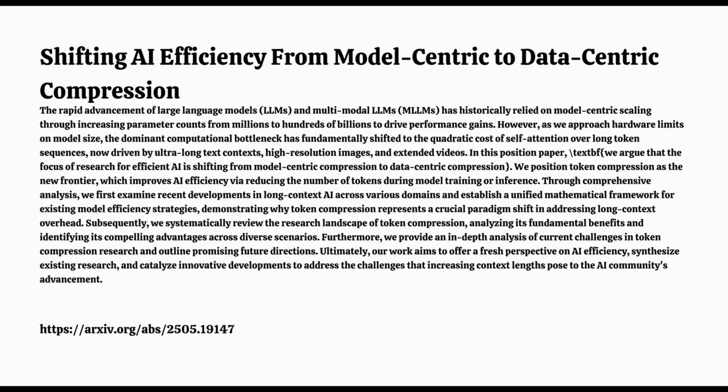And merging sounds a bit more subtle. It is. Instead of just deleting tokens, merging combines tokens that are semantically similar. It typically involves creating a new token representation that's a weighted average of the tokens being merged, with the weights often based on those importance scores. So trying to keep the essence of the information but in fewer tokens. That's the idea. It aims to preserve information more effectively than simple pruning. Makes sense.